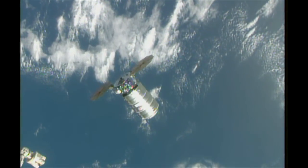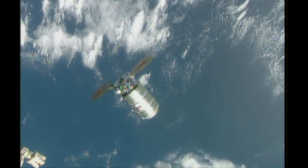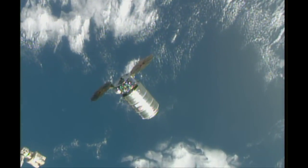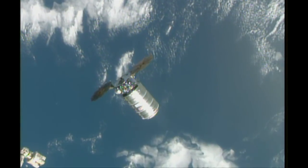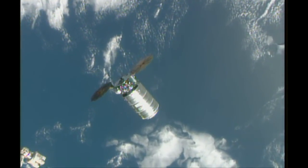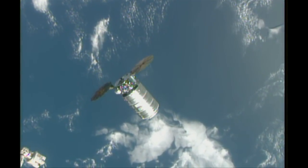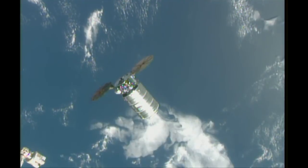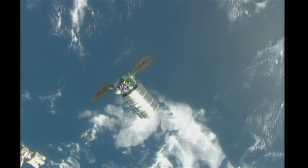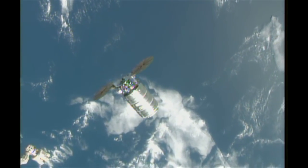Flight controllers just flipped the camera to get a better view of the station's robotic arm and Cygnus. Again, Cygnus holding about 30 meters away from the station. You can see the tip of the station's robotic arm there, sort of toward the center of your screen. That's where Cygnus is heading next after the go for departing the 30-meter holding point. It'll go to about 10 meters away from the International Space Station, about 10 or 12.